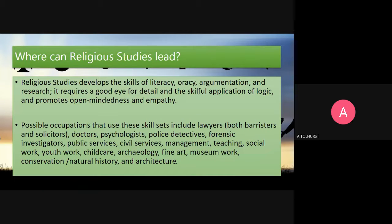Religious studies as a generally academically rigorous GCSE with a good overall set of skills that are required to excel at it means that you can take it almost anywhere. It doesn't have to be something like going into theology or becoming a modern day philosopher. It develops the skills of literacy, oracy, argumentation. Research is going to be a factor. You need to be able to make reasoned arguments, apply logic, and it promotes open-mindedness and empathy, and therefore those soft skills will mean that you can take them anywhere. They're really transferable across a very wide range of careers.